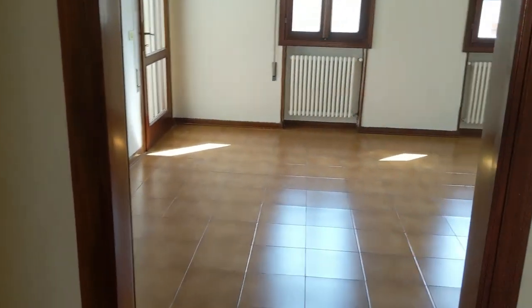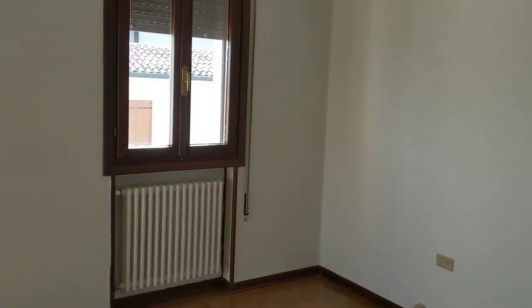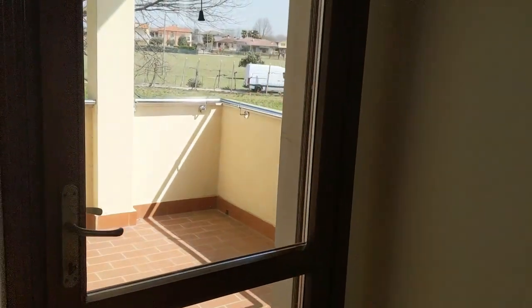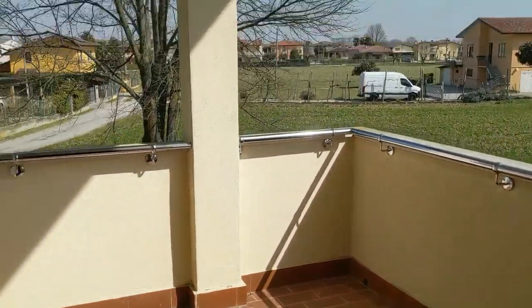You'll see the air conditioner units hanging up on the wall, and these air conditioners are actually very needed in Italy in the summer, I'm told. Whereas in Germany, most houses don't have air conditioners. In Italy, most houses do.